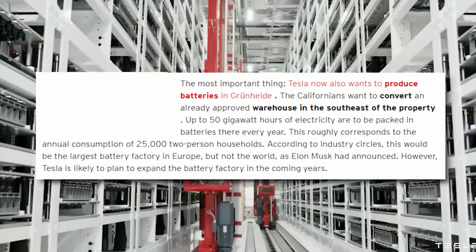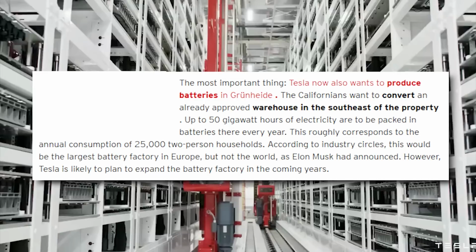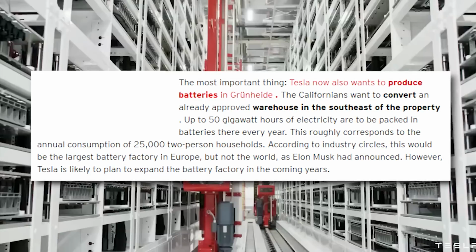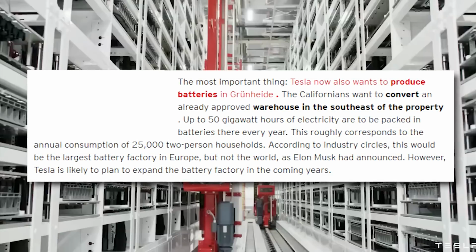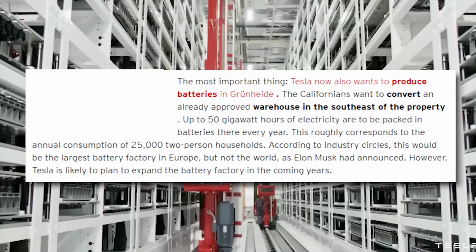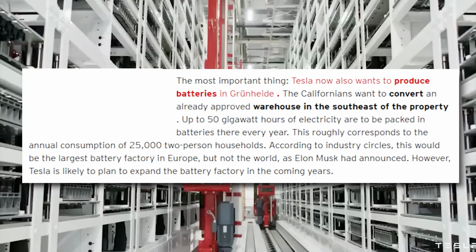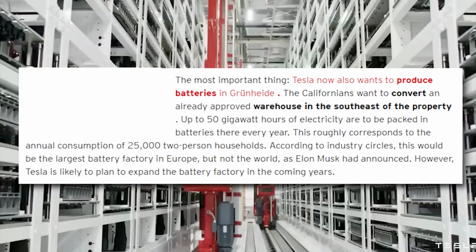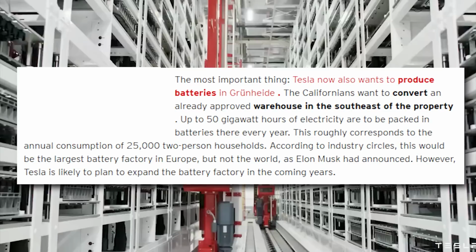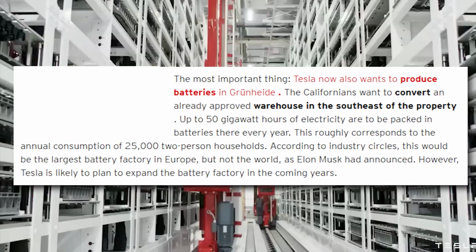But the reason I said not huge is because Tesla is planning to go from 50 gigawatt hours to about 250 gigawatt hours, making that the world's largest electric vehicle battery production facility, which will be at Giga Berlin. According to the industry circles, this would be the largest battery factory, like I said, also in Europe, but also in the world, and Elon Musk has announced that. However, Tesla is likely to plan to expand the battery factory in the coming years.